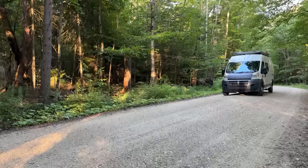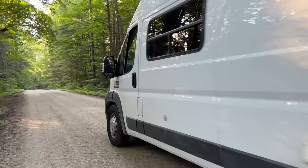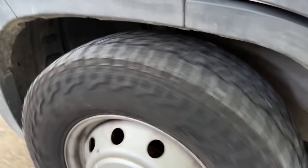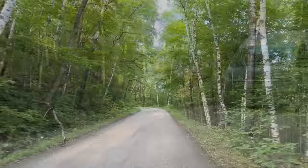Having only left the mechanic just a few hours earlier, our hearts sank when we heard this hideous screeching sound coming from our left front tire. We stopped, we backed up, we went forward, and thankfully, this little rock that just gave us a heart attack dislodged itself out of our wheel assembly, and we continued on as normal.